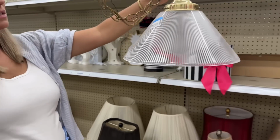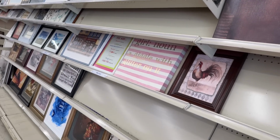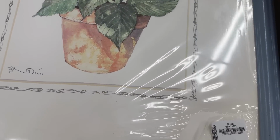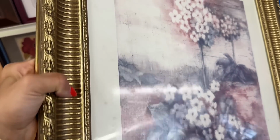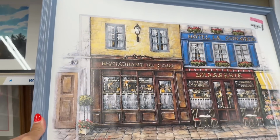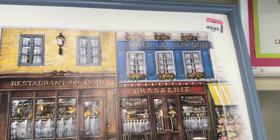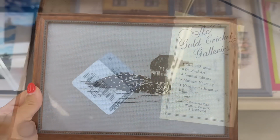And then I saw this little pendant light that would be really cute over your kitchen window. Now we're going to move to the artwork, and I thought this hydrangea picture frame was so pretty, and I loved this frame. This frame I believe was $10, and this little cafe picture was so pretty. I love little cafe vibes, so cute. And then this little duck picture with the little blue background for $4.